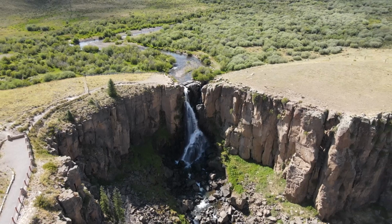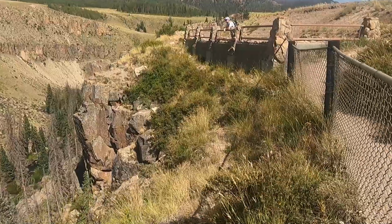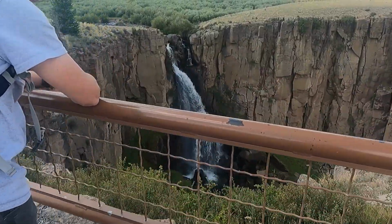So the North Clear Creek Falls are about half hour. It's a pretty easy drive from Creede, Colorado. It's a nice drive, actually, pretty scenic in itself. And these falls are unlike many you'll find in Colorado. It's late August and there's still plenty of water. Highly recommend checking them out.